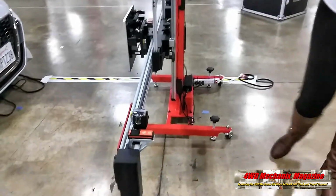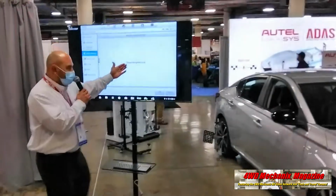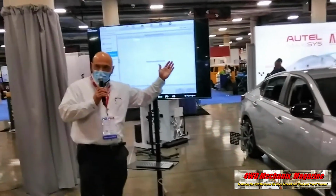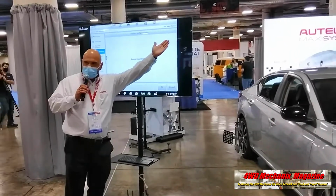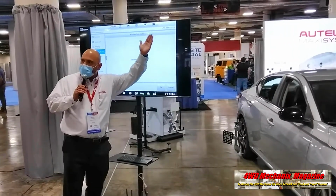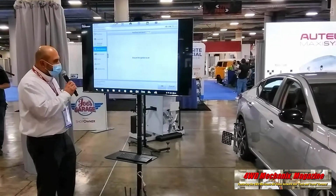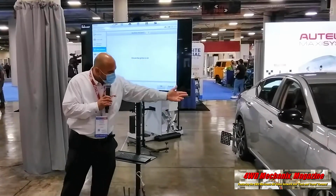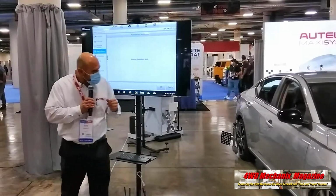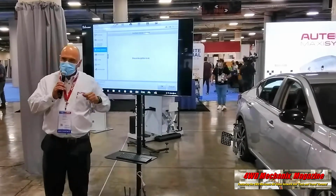Now, we're going to hit OK. And this is the key point, right? When I see this message, ensure the ignition is on, I want to check my voltage one last time. Make sure that I've got enough voltage to carry out the process. So, we're checking our ignition switch. It's on. Now we're going to hit OK.